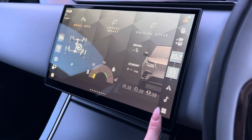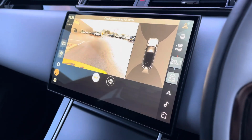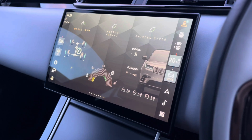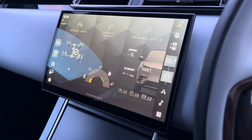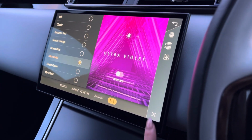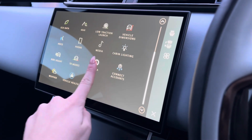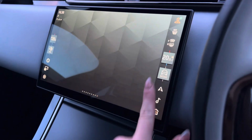On your main display, you're up to date with the latest infotainment features, including your rear view camera, making reversing or manoeuvring much easier and safer to do. Cabin lighting, where you can choose from a variety of different colours and of course adjust the brightness to set the perfect mood for any journey. Or even Alexa integration, allowing you to keep your head up and eyes on the road when making any commands.